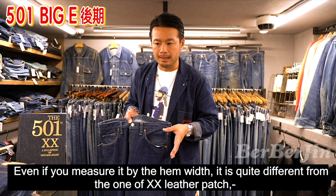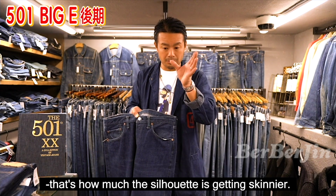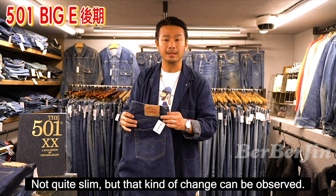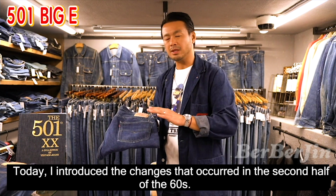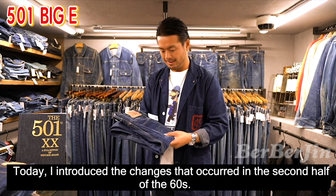Even if you measure it by the hem width, it is quite different from the one of the XX leather patch. That's how much the silhouette is getting skinnier. Not quite slim, not that kind of change, but it can be observed. Today, I introduced the changes that occurred in the second half of the 60s.